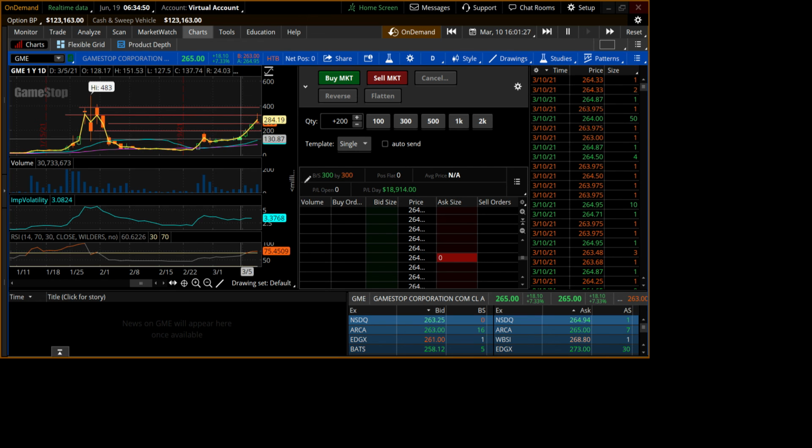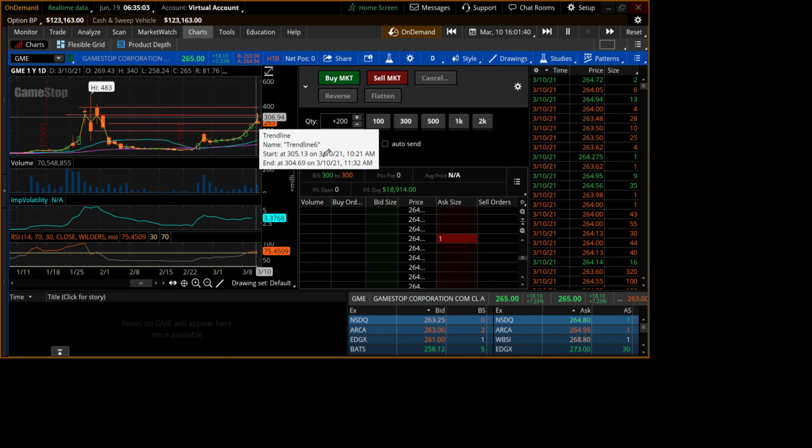Eventually, one's going to lose. As soon as it breaks, they start covering, and there's a huge amount because you can see the volume here, 71 million on that day. A huge amount of short sellers start covering, and you head higher, higher, higher, and it tests a new support, a new resistance level here. See what I'm saying?